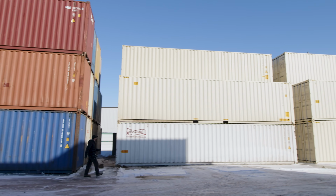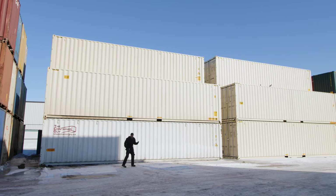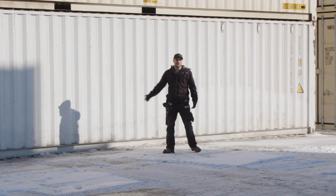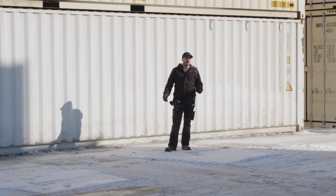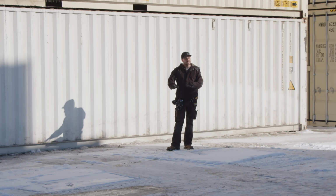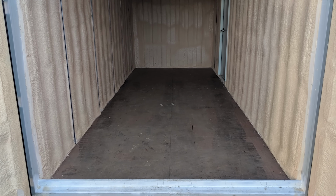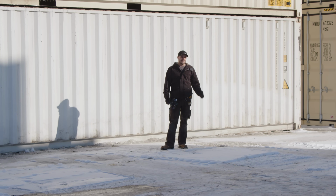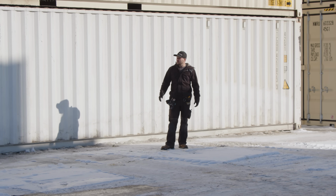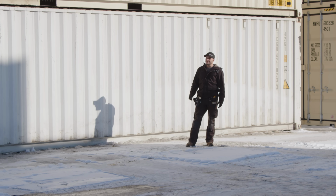Now, it's important to note, we call these one-time use because they've been used once. We try not to advertise them as new containers, because if you open up the doors and you see tires from the forklift who's unloaded the freight from the cargo that's come from China, where they're all manufactured, and you're thinking you're getting this brand new Cadillac. No, you are not. You're getting a shipping container, and it has been used once.